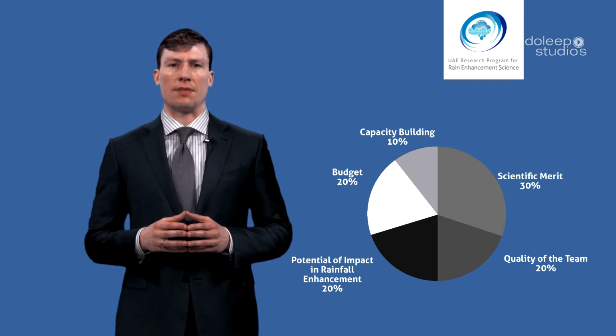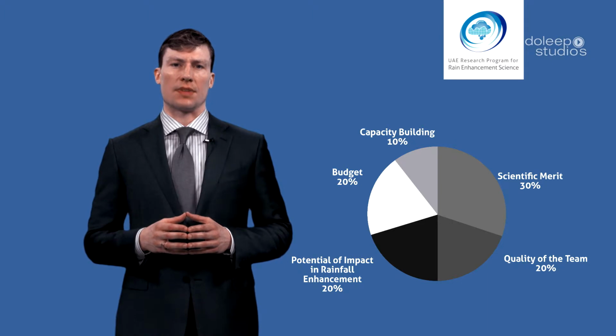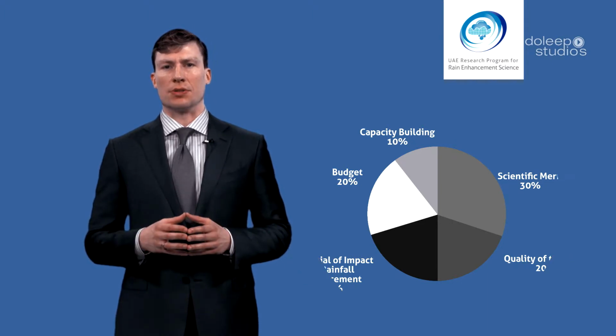thirdly, including the potential for the work to have an impact in the field of rainfall enhancement for arid and semi-arid regions, fourth, looking at the budget, and fifth, looking at the potential for the work to have impact in capacity building in the field. Once those scored proposals come back to the program secretariat, the secretariat organizes a panel session.